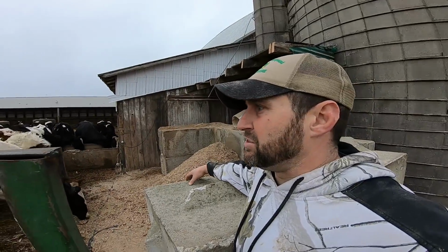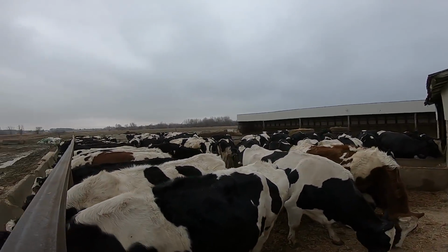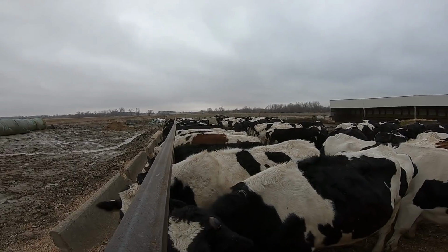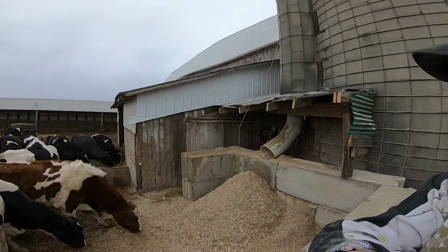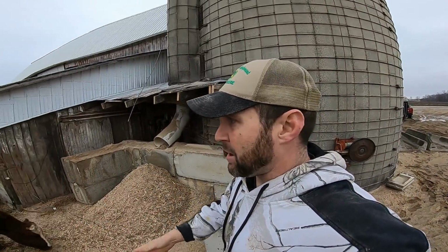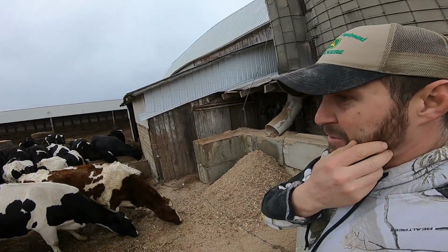You got to treat these cows like they're your kids. You got to almost protect them, because they don't know any better. So you got to put it up on bunks so they can't stand in it and they can't pee in it and crap in it. That's why we have to feed them the way we do. That's why you just can't let them roam free.